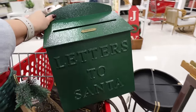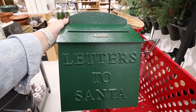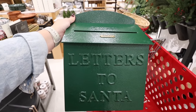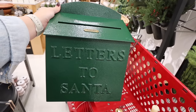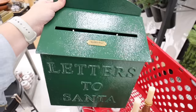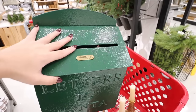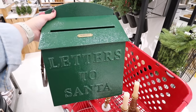Oh my goodness. The color of this is absolutely gorgeous in person. Way, way, way better than the pictures online. It's a much deeper green than online. It looks like a bright, almost Kelly green, but it's definitely more of a true emerald Christmas green. This is very, very heavy. It feels like amazing quality. It has a little Hearth and Hand emblem on the top, says Letters to Santa. It does just open on the top, and then it has a place on the back where you can mount it. This is amazing.